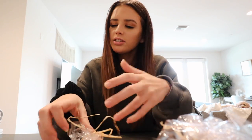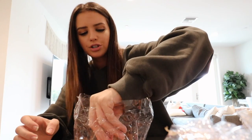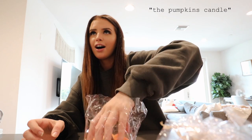The last thing that I'm gonna show you are these two pumpkins. We have a couple guests coming in fall, in autumn, and pumpkins are just so big over here as a fall decoration. I just wanted to get a full, oh my gosh, they're candles. The pumpkins are candles? I can't believe that the pumpkins are candles. Oh, I didn't actually want pumpkin candles.